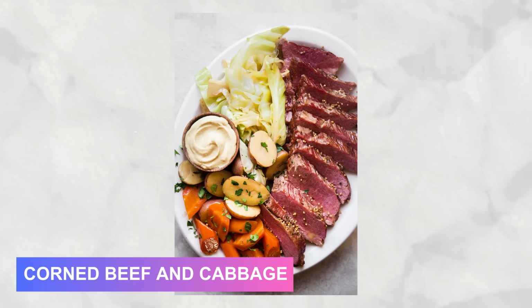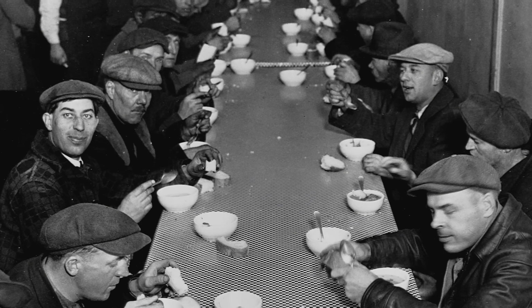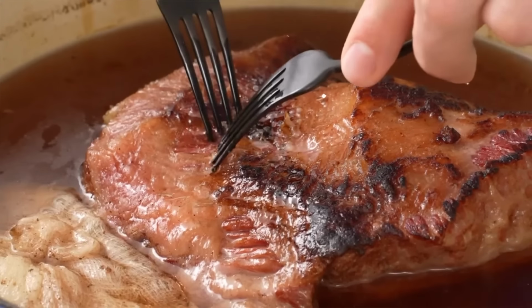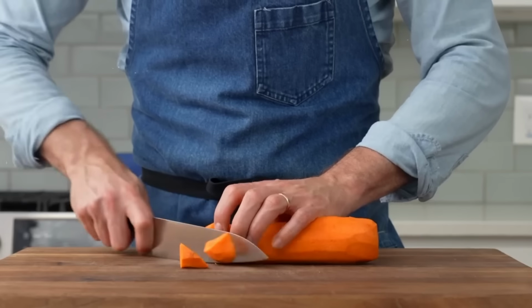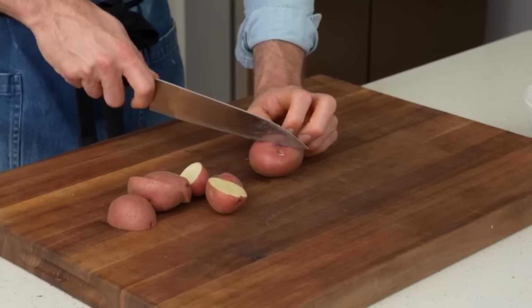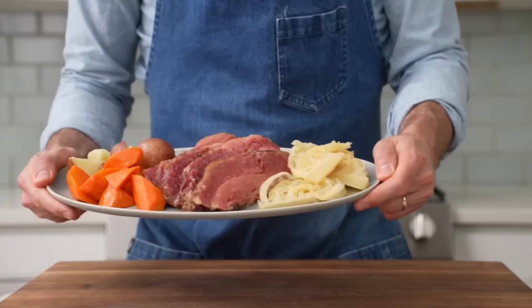Boiled dinner featuring corned beef and cabbage was the ultimate meat stretch of its time. People had to find ways to make a little go a long way, and nothing could do it as good as a boiled dinner. Just imagine that you've got a hunk of corned beef, some cabbage that's, let's be honest, seen better days, and a few potatoes hanging out in the pantry, and voila, dinner is served.